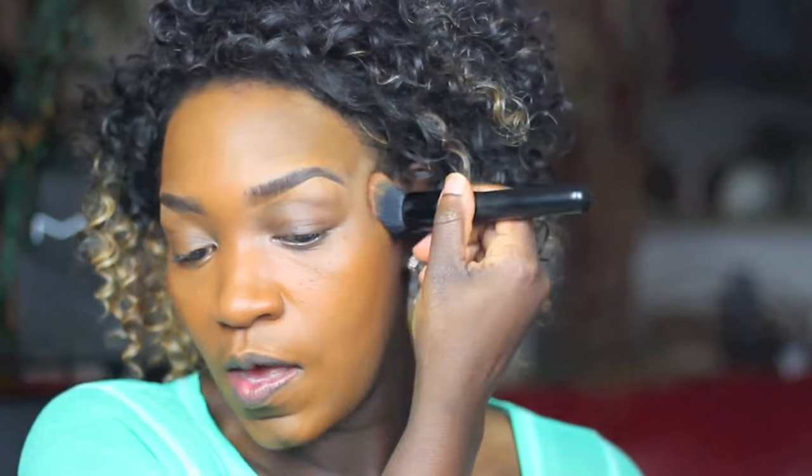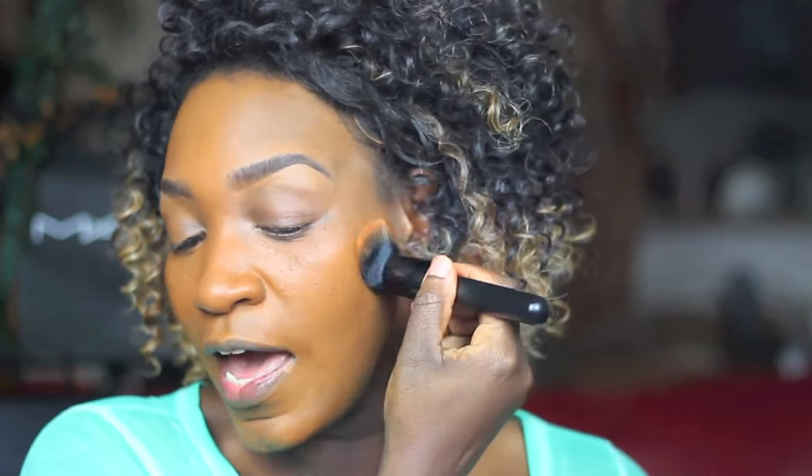And this foundation, y'all, is only $5.99. I know that's what it costs at my local store and on the website as well. It is $5.99. Let me double check. Yes, $5.99 for this foundation. So I think it's good.